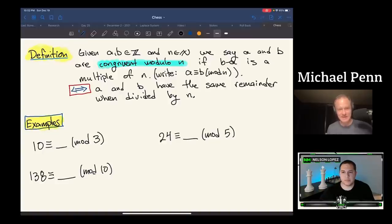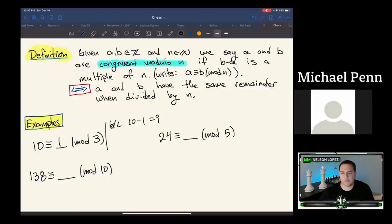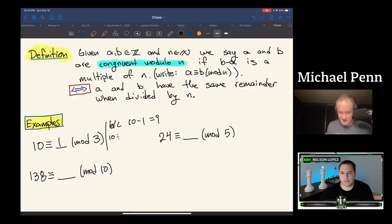So here's some really basic examples. 10 is 1 mod 3. Because notice if you take 10 minus 1, you get 9. Let's write that. Because 10 minus 1 equals 9, and 9 is a multiple of 3, right? Right. Or you can think of it as if you do 10 divided by 3, you get a quotient of 3 with a remainder of 1. And so this remainder of 1 is the important part. And that's why you would say that these are congruent mod 3.